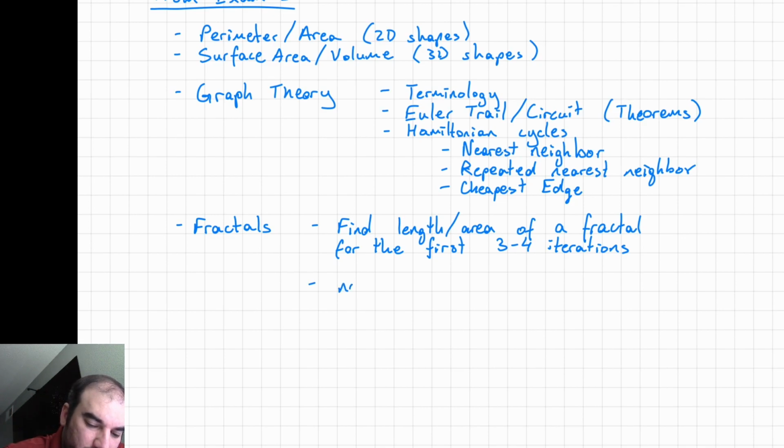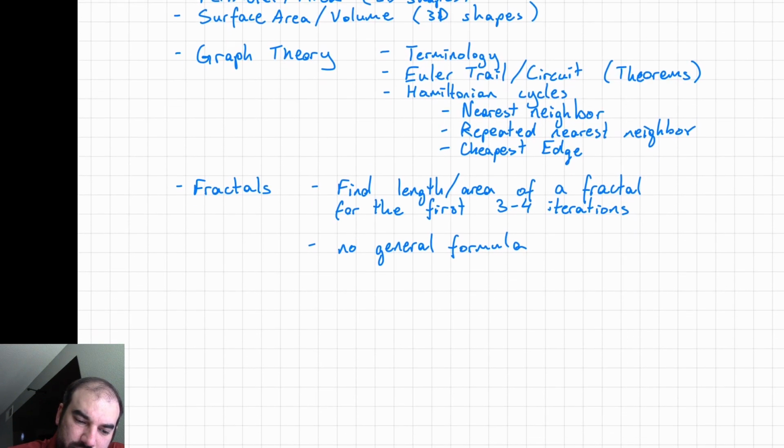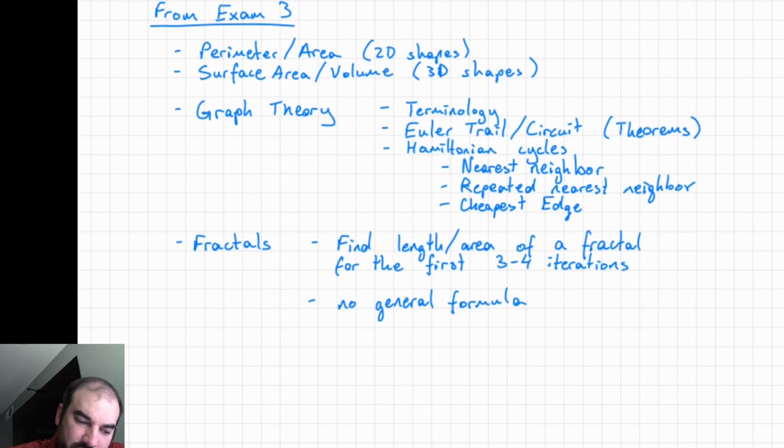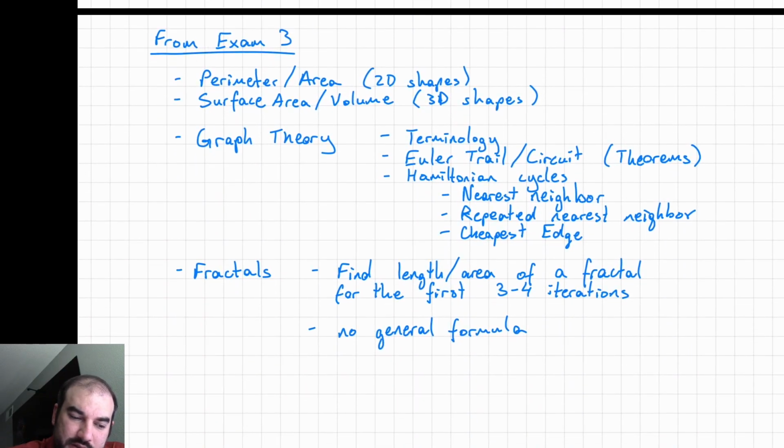And I will tell you right now that there will be no general formula question. So you'll only be asked to find the length or area for the first few iterations of a fractal. I won't ask you to write the general formula. I know that's one of the harder things to do on the spot, and we didn't really spend that much time on it. And there was only 1 homework question, so you didn't really see a lot of examples of it. But you should be able to find the length or area for the first 3 or 4 iterations of a fractal. And I think that's it for the topics that are going to be on the final exam.